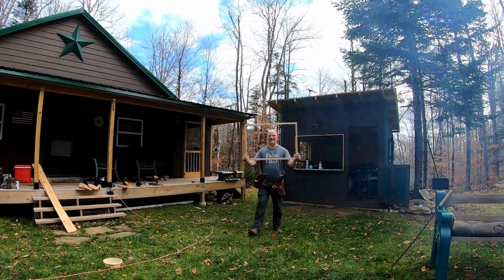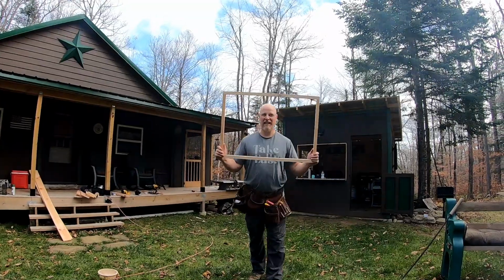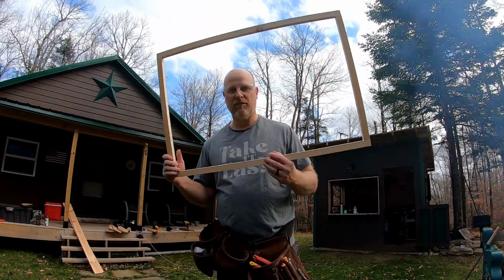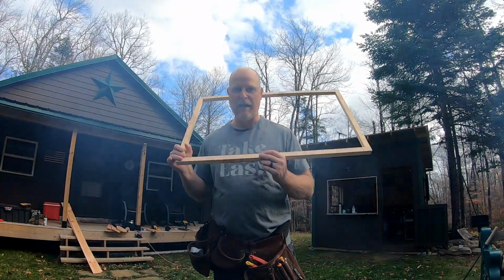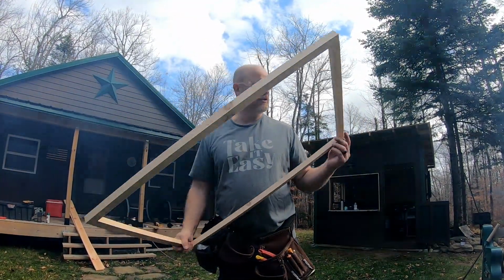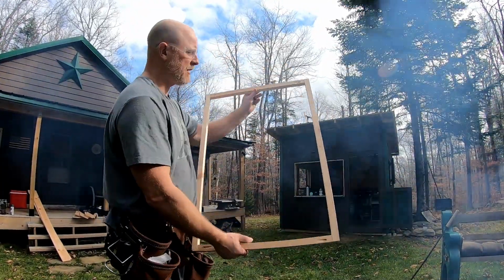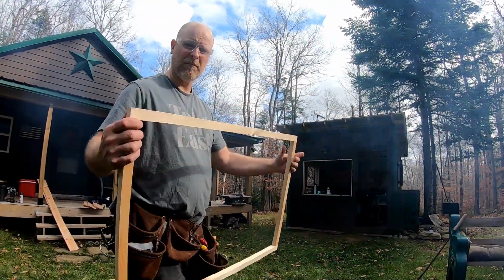The frame is done. I'm gonna go inside, try it on. I have the generator off, so I can't go in and show you it. Tonight, when we're inside, I'll show it. As you just saw me, all I did is put 4 pocket holes, screwed them in.